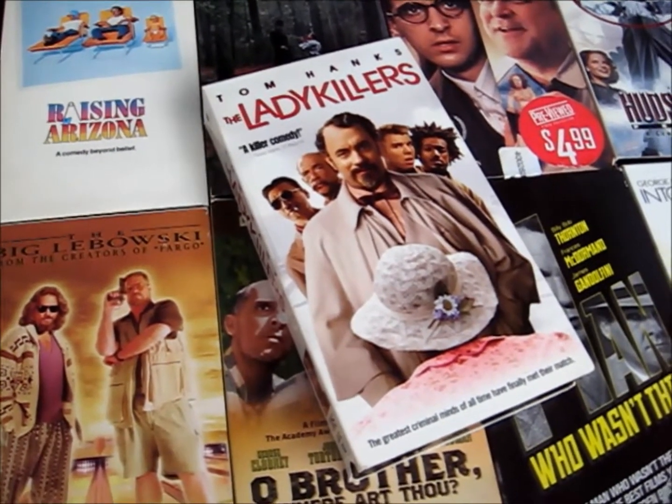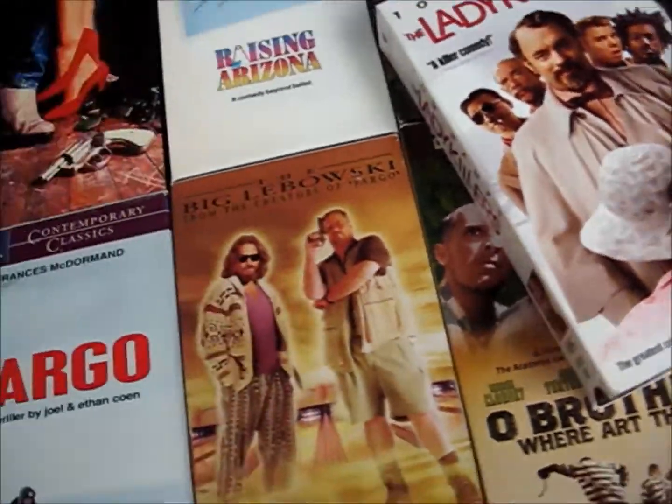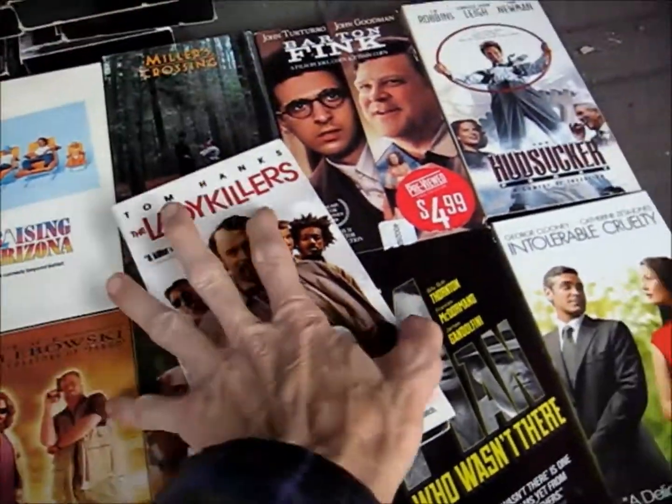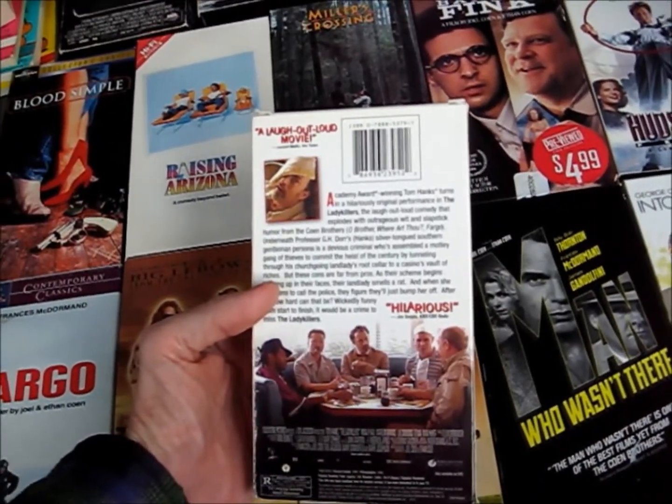Ladykillers with Tom Hanks. The remake of the 60s one that had Alec Guinness. I like this movie. I don't know how many people do. I love it, the characters are good. It could be better, but I think the worst part is Marlon Wayans.